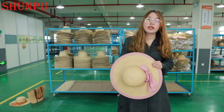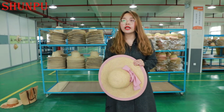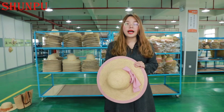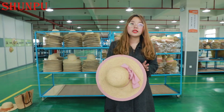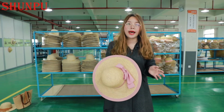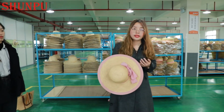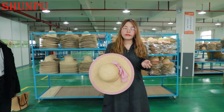The G-Color card has the same level as the Pantone color. And a lot of customers in Chinese factories, straw hat factories, use our color card to choose the color and make the hat. So if you want more colors, you can also contact us because we have our own paper factory.